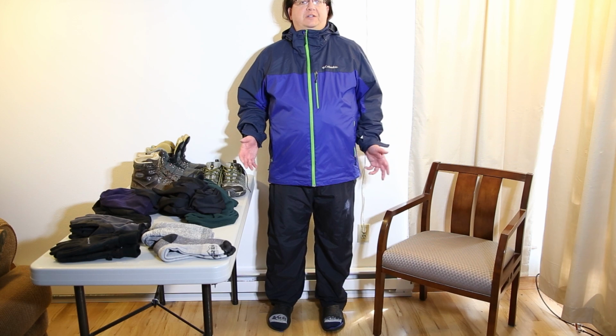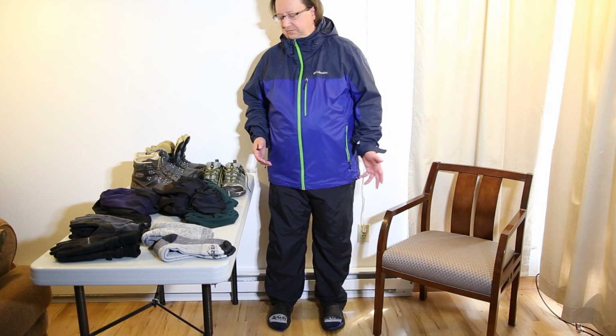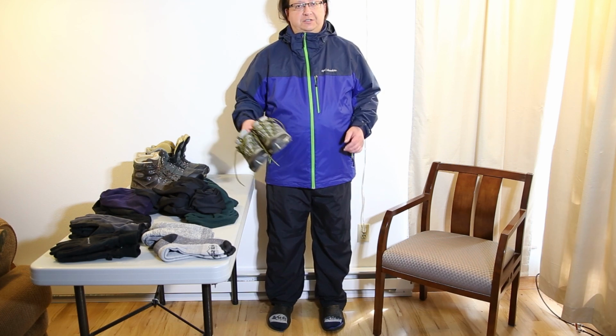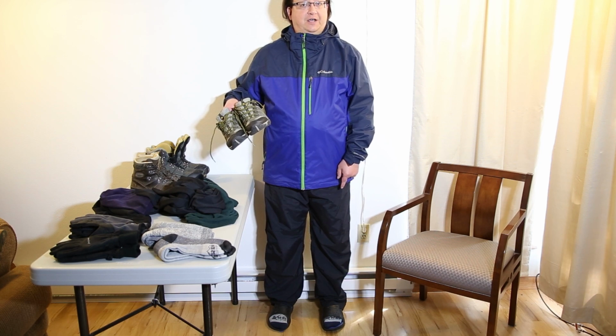Alright, now that I'm protected from the wind and the rain with a good outer layer, let's talk about footwear. At a bare minimum, you should be wearing hiking shoes similar to these. Definitely don't be wearing open-toe shoes like I have on right now.